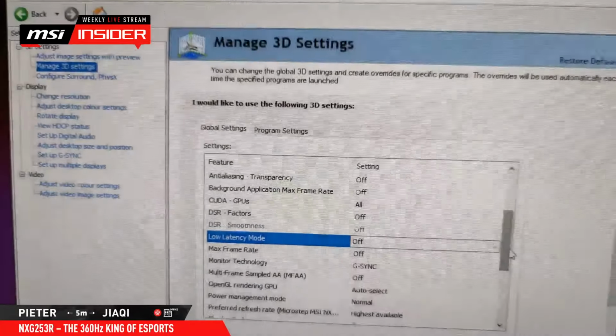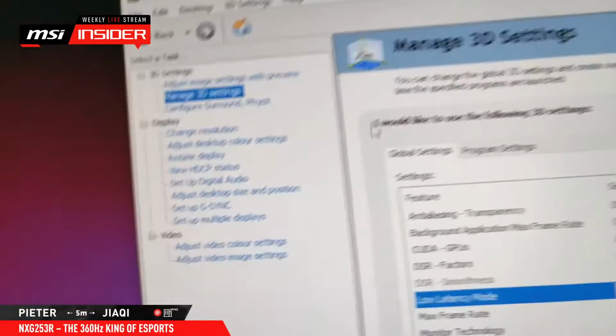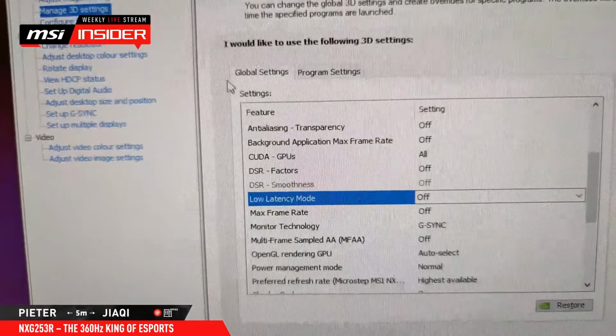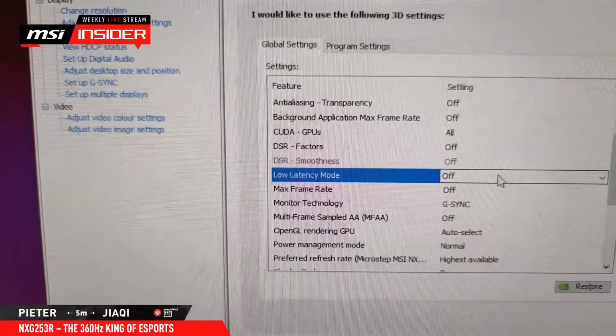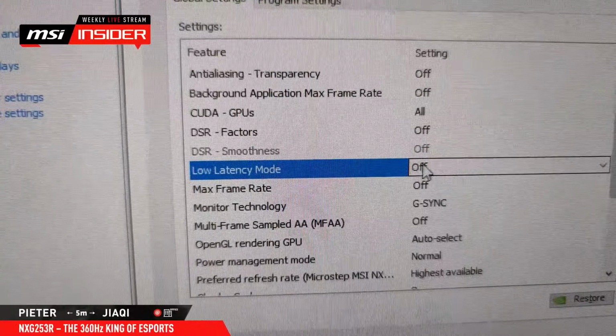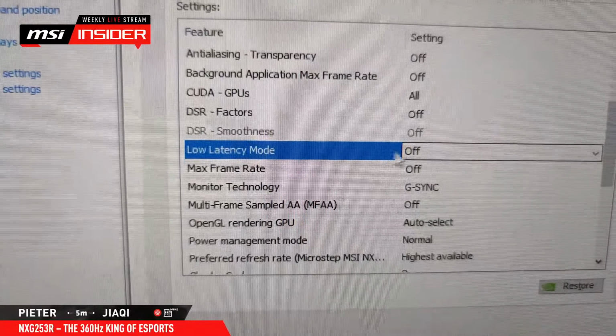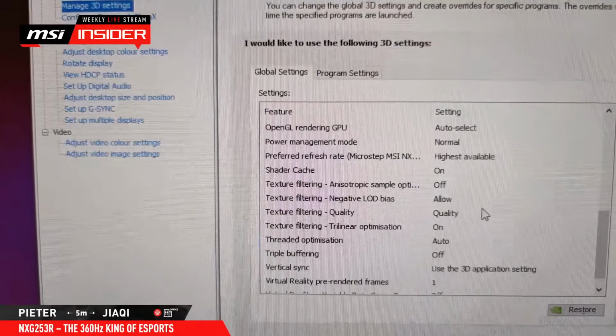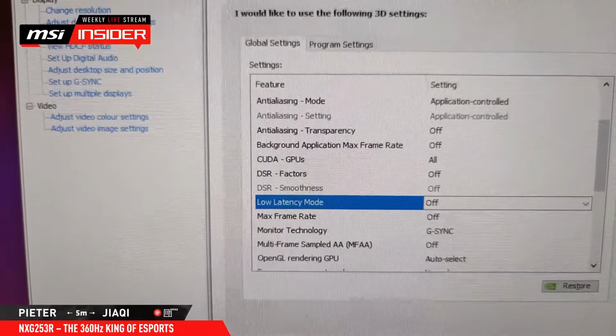So yeah, this is the setting. I think this has been here for a while already, but this is not Nvidia Reflex, just to be clear. And like Lars mentioned, if you are making use of Reflex, Reflex will also override this setting. So you will still get the best benefit, and you don't have to worry about it interfering. You can just leave the low latency on if that's what you're running. There's no need to turn it off.